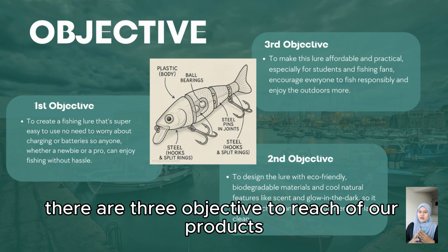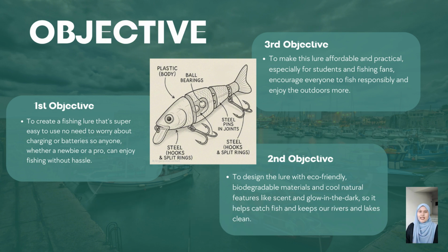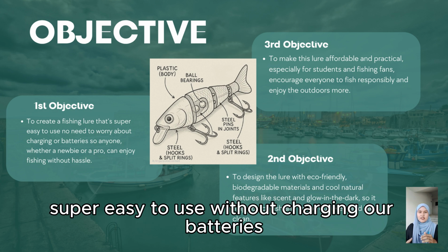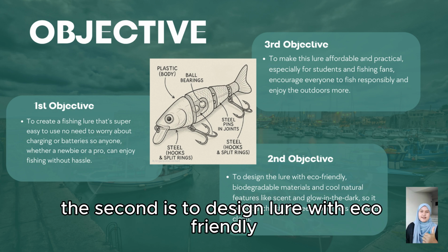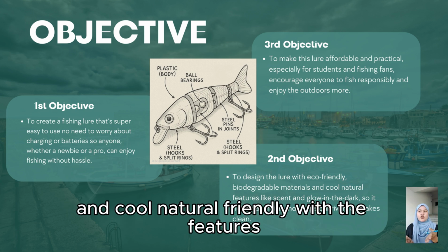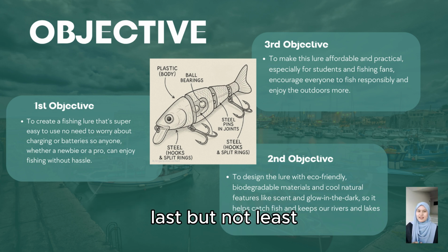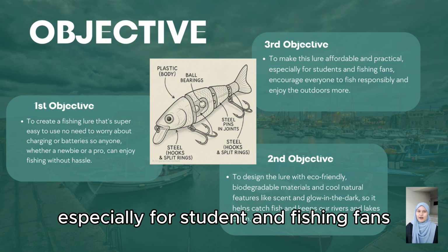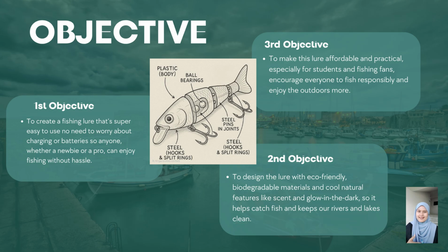There are three objectives for our product. The first is to create fishing lures that are super easy to use without charging any batteries. Second is to design lures with eco-friendly biodegradable materials and cool, natural-friendly features. Last but not least is to make lures affordable and practical, especially for students and fishing fans.